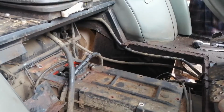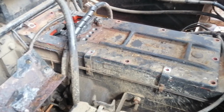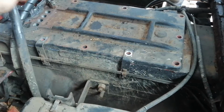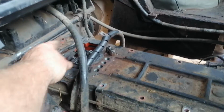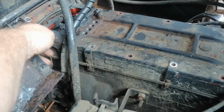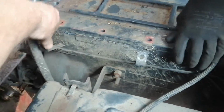Right, we've had our dinner. We've had a think around the command centre table, and we're into it now. We've took all the bolts out of the top of here. We've took the cross shaft off over there. We've took the gear selector out again. And we're just about to lift this lid off and reveal the gearbox top.